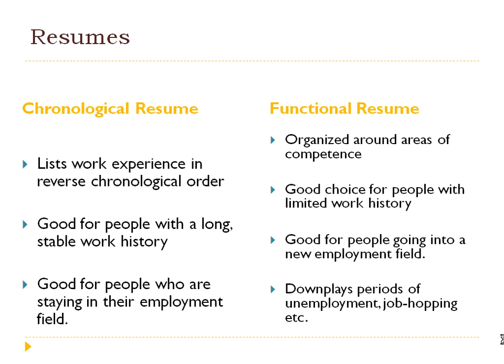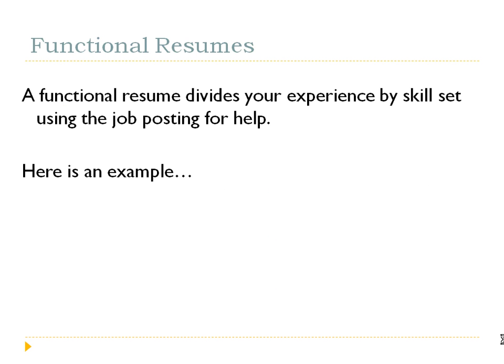It's a great choice for people who have limited work history. It's a great choice for people who are going into a new employment field. It's a great choice for people who have periods of unemployment, say when they're going to school full-time, or people who have multiple part-time jobs at the same time. It's organized around areas of competence rather than a chronological list of jobs. So what it does is it allows you to highlight your skills and potentially downplay the exact location of your past jobs.